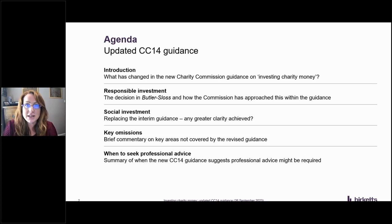So the agenda for this morning, I'm going to have a look primarily at what has changed. We've had CC14 guidance for a long time, but it's been completely overhauled by the Commission now. The guidance is in a completely new format, a very different look and feel. It may be difficult for people at a glance, particularly if you don't have a copy of the old guidance to hand, to easily see what has changed and whether there's any new law that you need to be aware of. So that's what we're going to look at first.